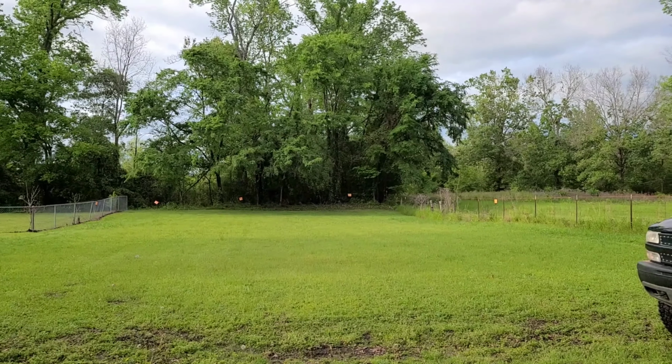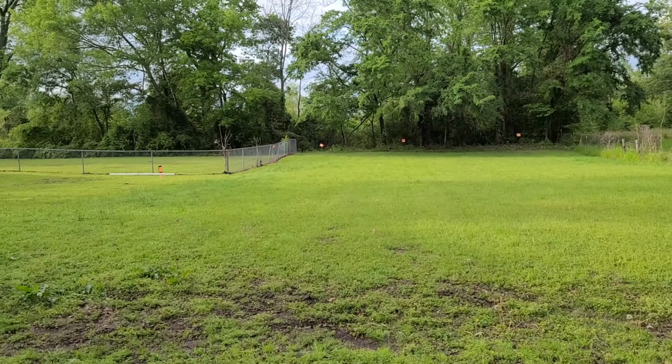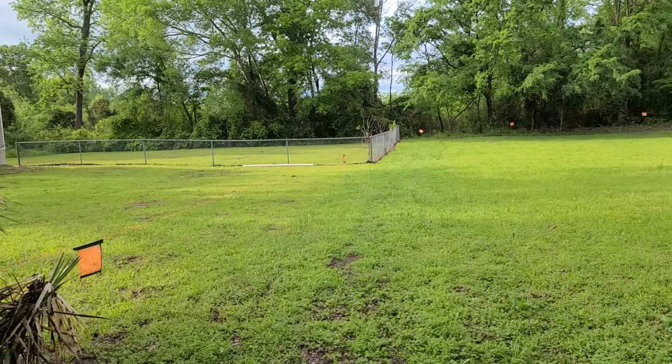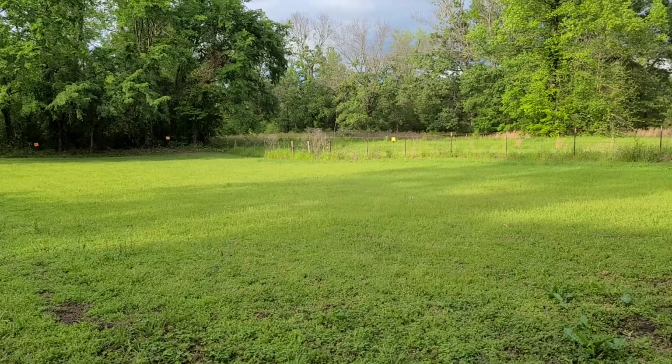Fence line all the way back to the orange markers. Perfect for a mobile home. Zero restrictions. You can save a ton of money on your septic being out here. Do a DIY septic, little tiny home.